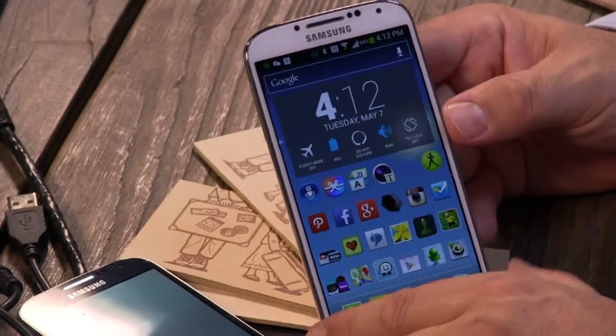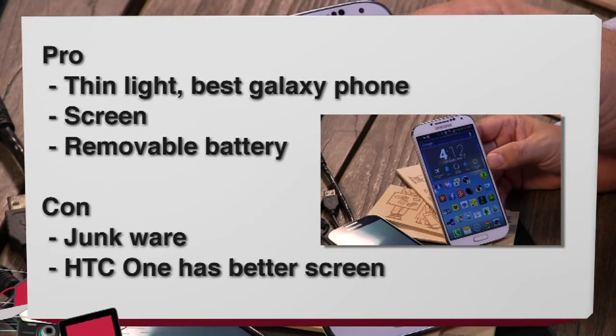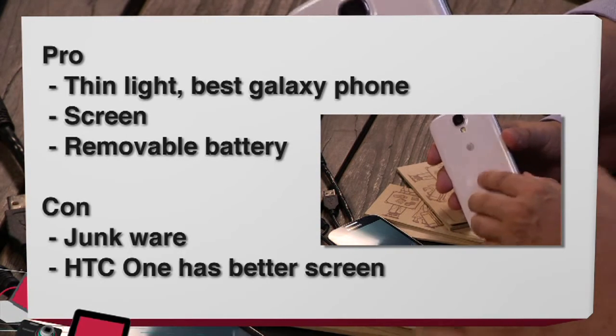I have to say, on the pros and cons, on the pros, this is absolutely the best Galaxy phone ever made. Of course it is. It's the most recent. It's thin. It's light. Don't listen to The Verge. That's not slimy. But if you don't like it, there's a variety of cases and covers.